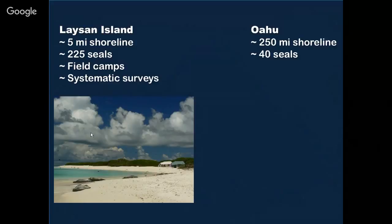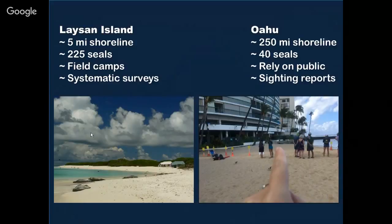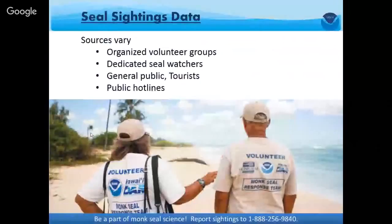In the main islands, it's a little bit different. We rely on seals showing up where people show up, and then those people reporting that to us. And thankfully, a ton of people do. And so we actually get really fantastic data this way in the main Hawaiian Islands. So we don't have to try to cover every single mile of coastline looking for that needle in a haystack of a seal. And so those sightings come in from a number of different sources.